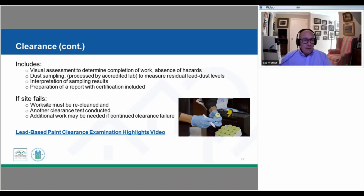As we mentioned before, if any of those locations where clearance testing was done come back as not having met the standards, then we're going to go back, re-clean, retest, and keep doing that until that is passed. And again, we've got a new video that I think would be, seeing things done can be really helpful as a way to learn.